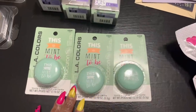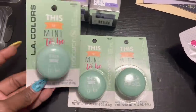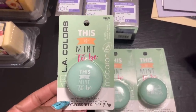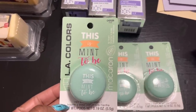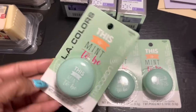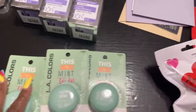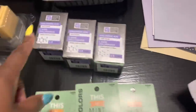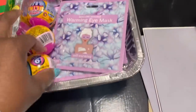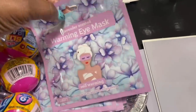I got them some mint gloss. And it just says, this is meant to be. I actually have this upstairs in my nightstand for when I want to put some on my lips. And it does, it's very minty. I really like it. It's one of my favorites. It's macaroon shaped. Here it is. I started to get them some macaroons from Marshall's too. Anyway, I got them some hyaluronic skin cream. And then I also got them the warming eye mask. And I bought myself one of these as well.